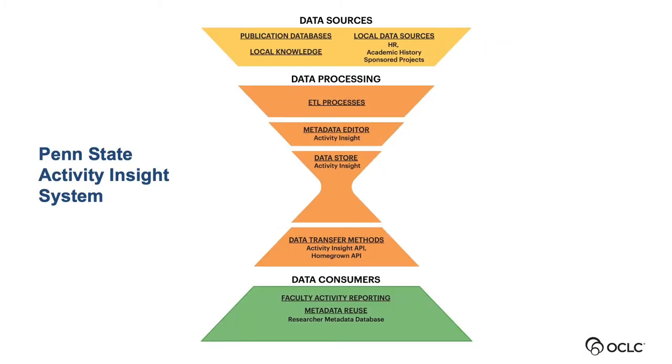So here's the RIM framework for Activity Insight. Note that there's no publication harvester here at all. Individuals and their delegates enter their own information, including importing from various databases, mostly for the purpose of faculty activity reporting. A team of library staff members also support faculty members, both answering questions and also entering data from their CVs for them.